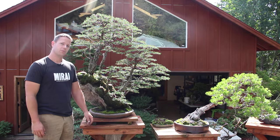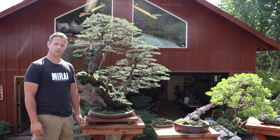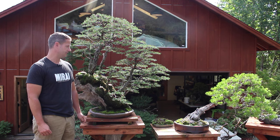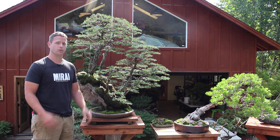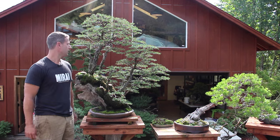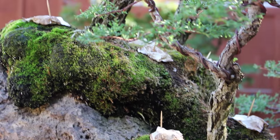This is the pygmy cypress forest. So about a year ago, we kind of got this urge to find a little bit more of an American aesthetic with bonsai. And we started realizing that the American forest was a very major iconic portion of our cultural influence. And we decided to create a forest for each ecosystem across North America.